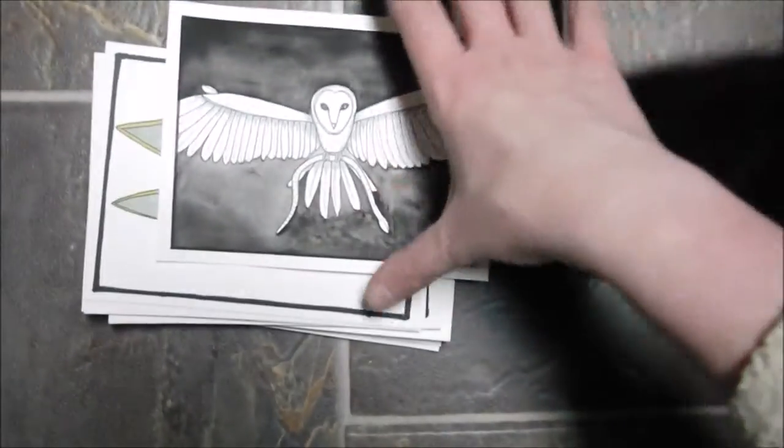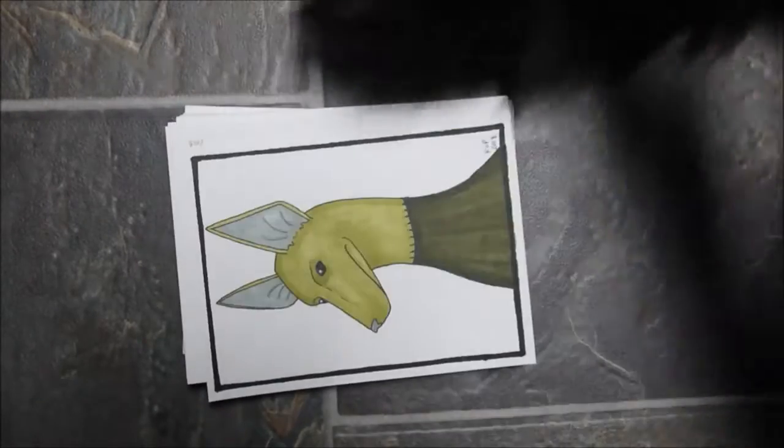Full of cat hair. Oh no, Ash, no! Get out of here! Next is... This is impossible.